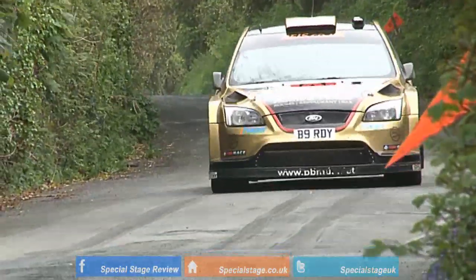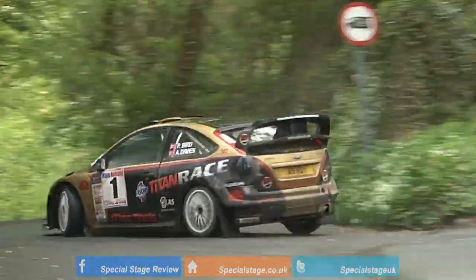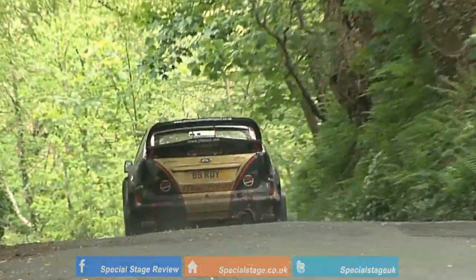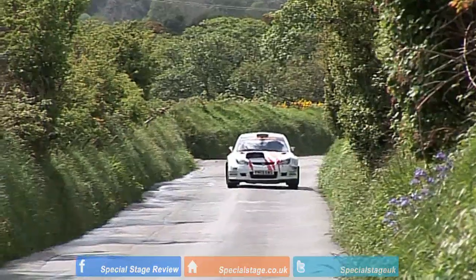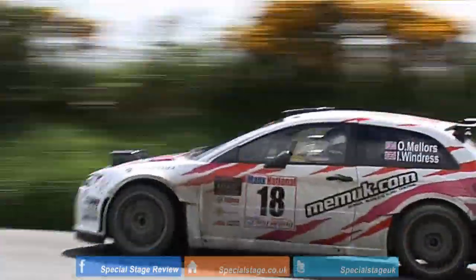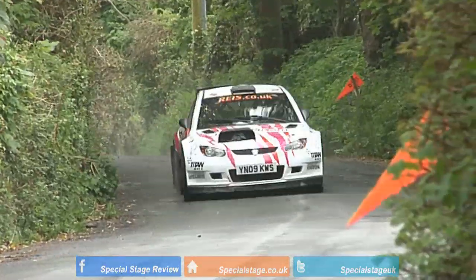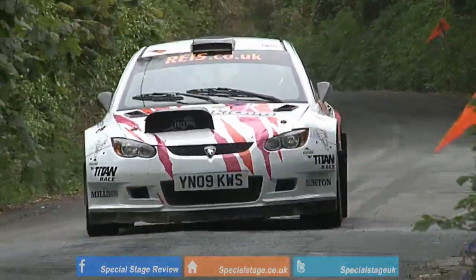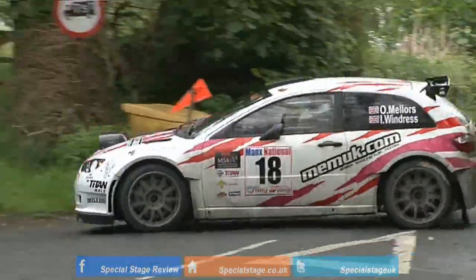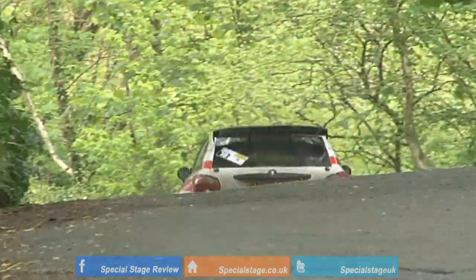Unfortunately, we lose rally leaders Paul Bird and Aled Davies in dramatic fashion as they crash out just after the start of the Druidale stage, ending their chances of a repeat victory. Bird's retirement is good news to this man though, Ollie Mellors, with Ian Windress alongside in the overall lead of the event, but they're overhauled on the very last stage and have to settle for 2nd in the rally. Nevertheless, a stunning performance on Ollie's first visit to these famous stages.